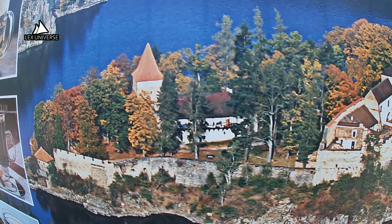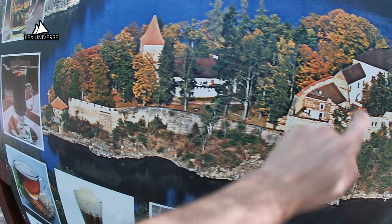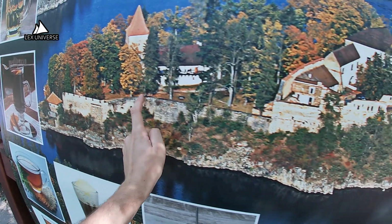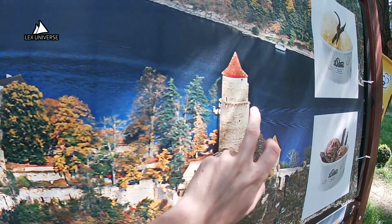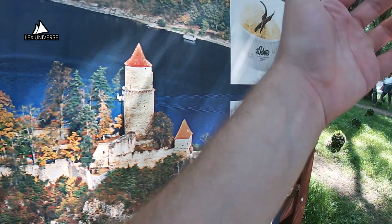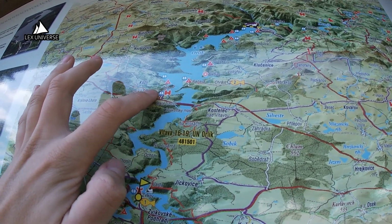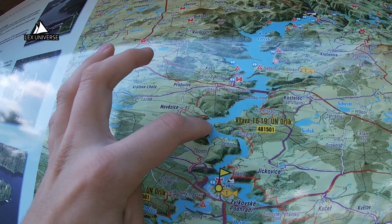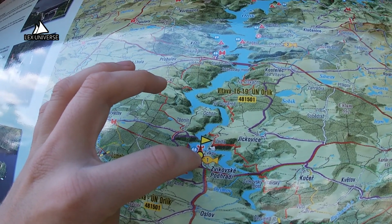So let me show you where we were. We have started somewhere here. This is where we entered the area. This is the first observation platform. And we went all the way along the castle towards the tower. And here. So this was our boat trip. We embarked here from Orlík, went all the way under the bridge. So remember, all the way here to Zvíkov. And now we will take a bus going back.